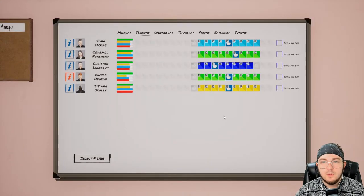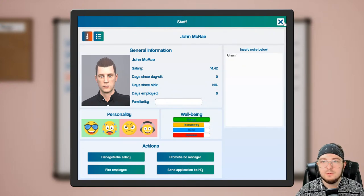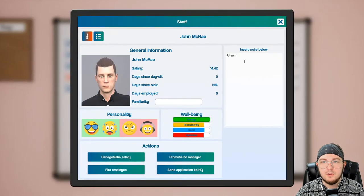So you could almost argue this is the A team. And easy enough, I could just go like this. A team, right? I can insert my notes here on these people. A team. And then just kind of remember: A team is these days and B team are these days, right?